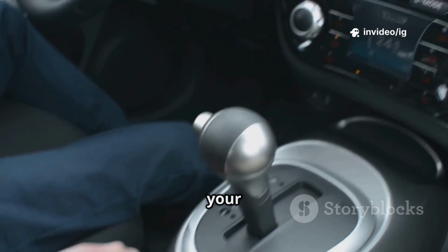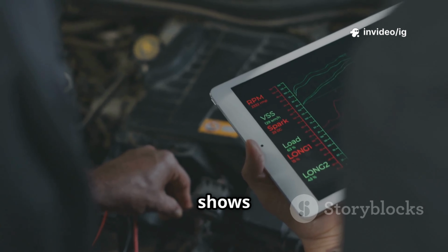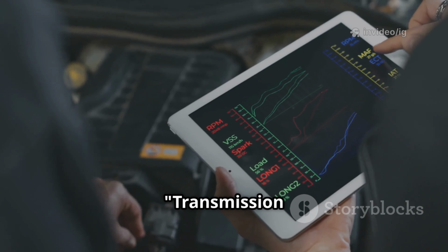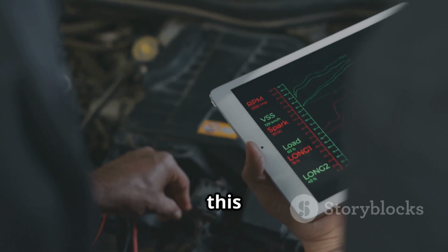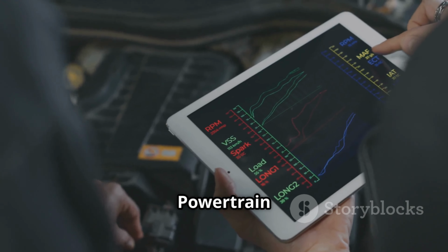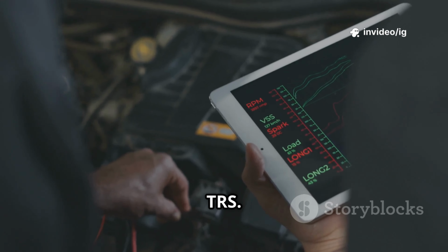Hello everyone! Is your car struggling to shift gears or refusing to start? If your OBD2 scanner shows P0706, transmission range sensor (TRS) circuit range performance problem, this means your car's PCM, Powertrain Control Module, is receiving an incorrect or inconsistent signal from the TRS.